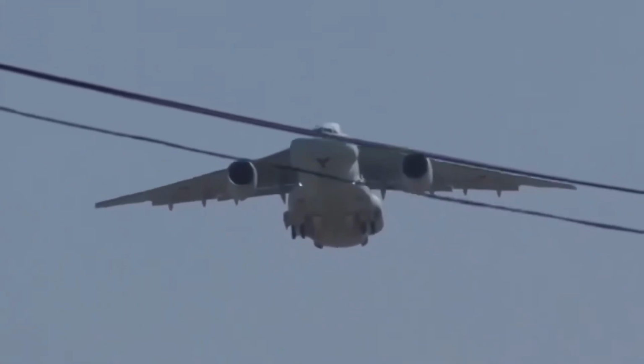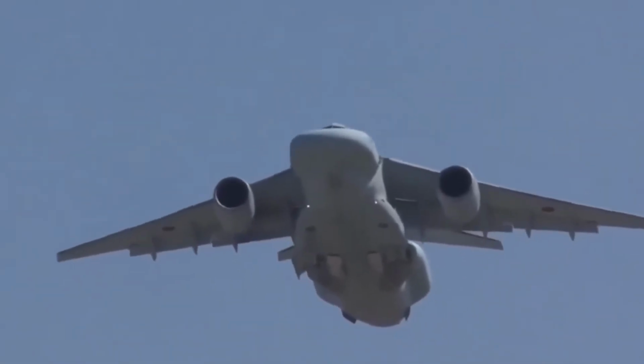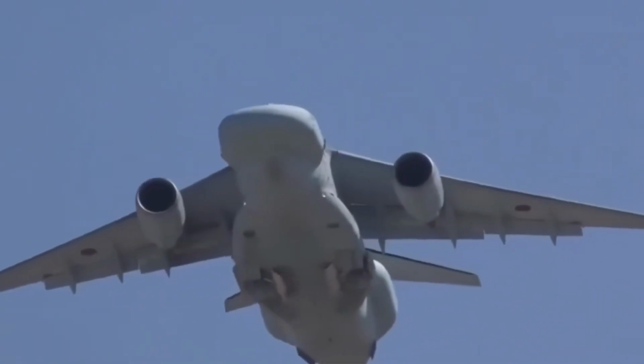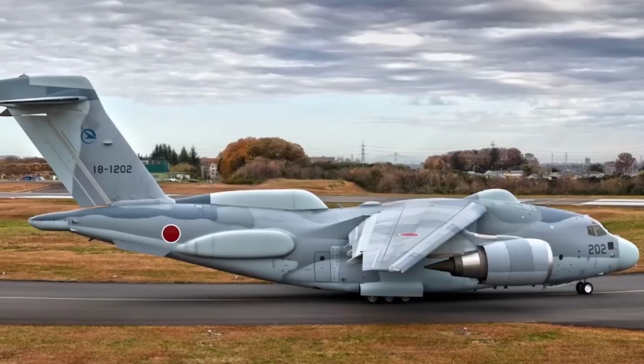We should mention at least one other derivative of the C2, namely the RC2 for Helint Electronic Intelligence and SIGINT Signal Intelligence. So let's take a closer look at this aircraft with a silhouette. So we were talking about the Reconnaissance 2, another variant of the C2.